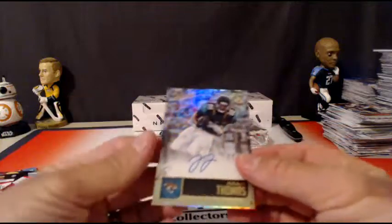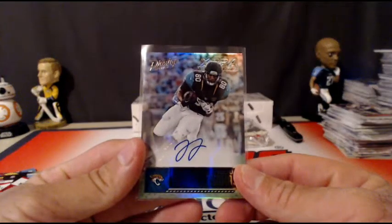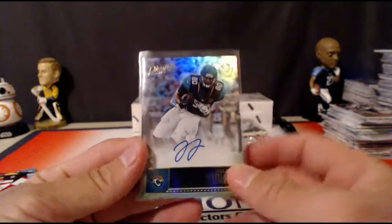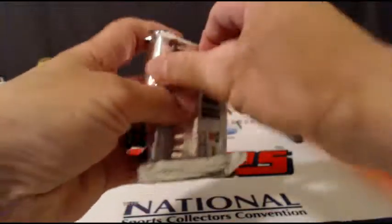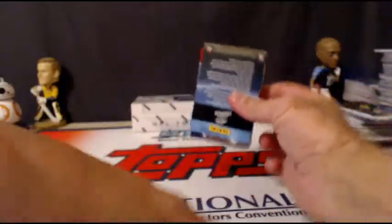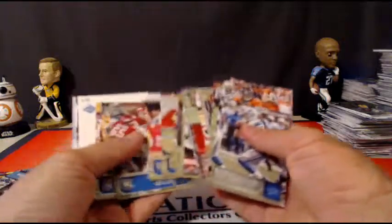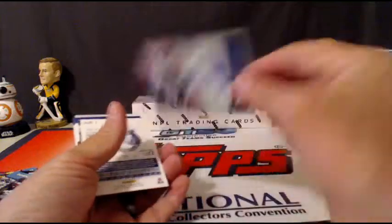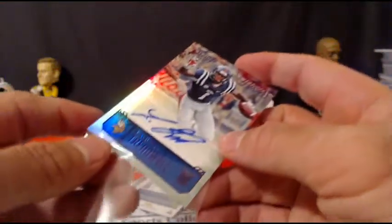And another veteran autograph, Julius Thomas. Second Julius Thomas I've pulled tonight, and his autograph is exactly the same. Randall Cobb for the Packers. Ooh, nice. Numbered to 100, Laquon Treadwell for the Vikings. That dude's good.